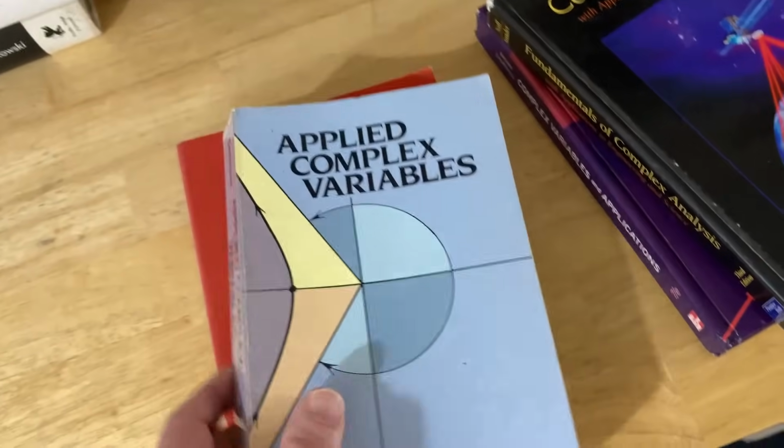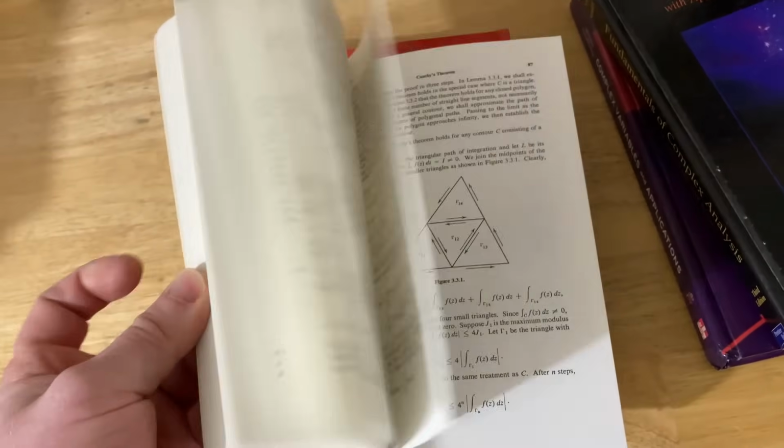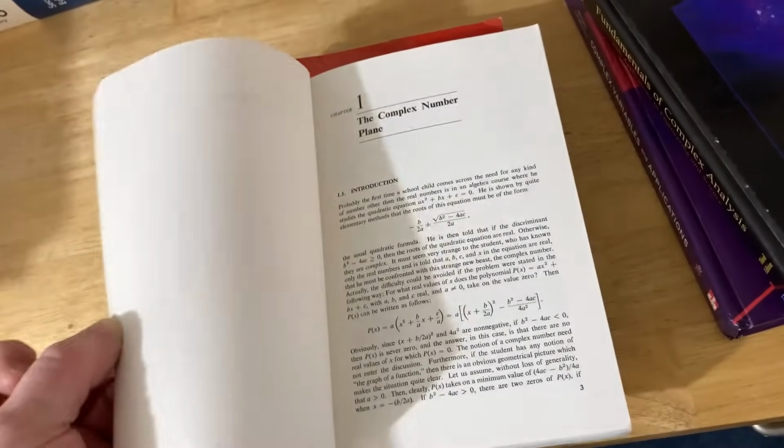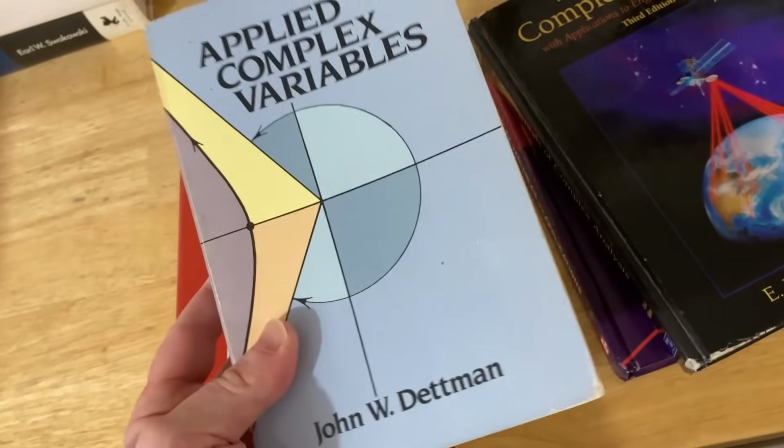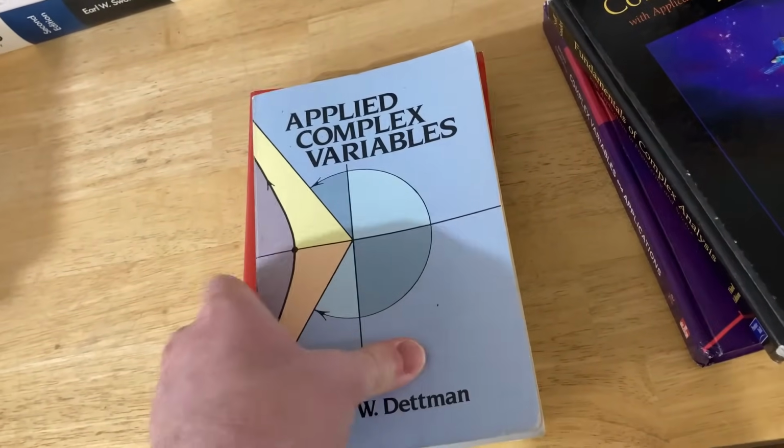It's by Detman, and I remember reading this while sitting at the dentist thinking, oh, this is really cool. I can learn complex variables, yes. So, a fun little book, very, very affordable, and it has a lot of mathematics in it.